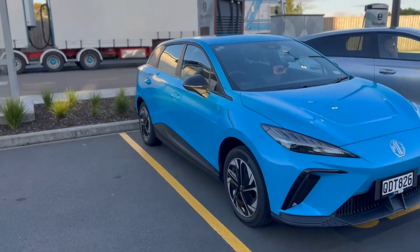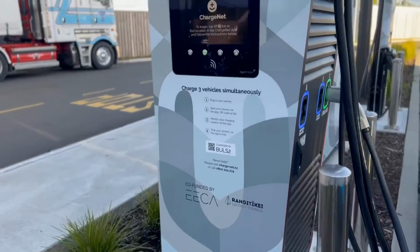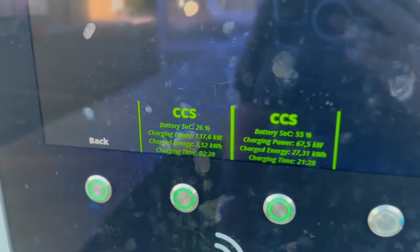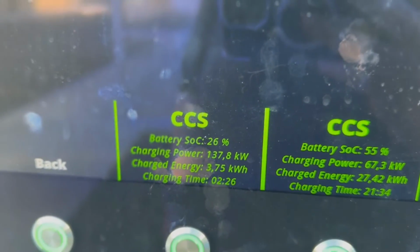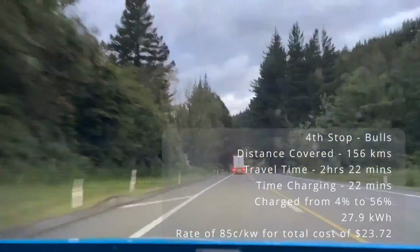Right, so let's go and unplug this thing. What are we running it here? Bit of a noisy truck there. We are at 55, getting 67.4. Now it's interesting, the 64 kilowatt model next to us is getting 160k. Why can't we get that speed?